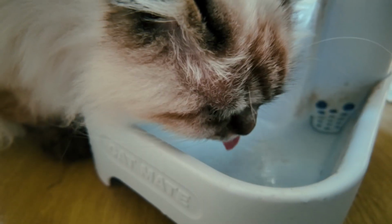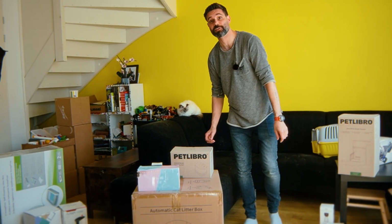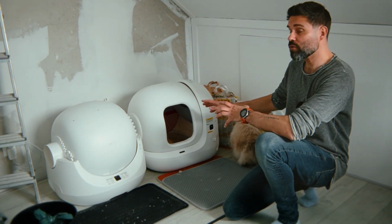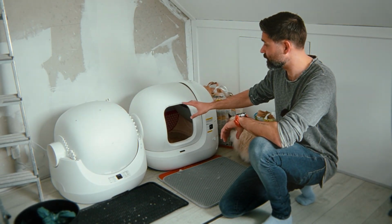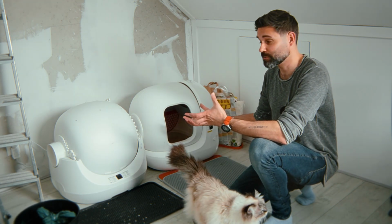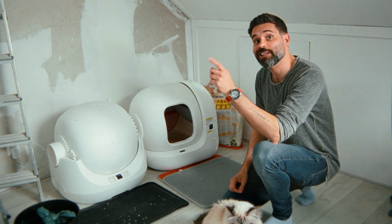Now after all that eating and drinking, they probably need somewhere to do their business. But don't get too excited, because there's a catch. After having used these for over a year, this is the Pet Kit one and this is the Cat Link one, I almost want to go back to normal litter boxes, you know, that you can throw away once in a while. And I'll tell you why at the end of the video.